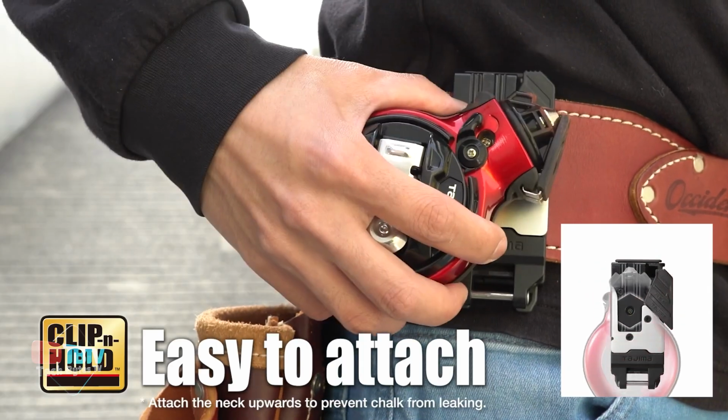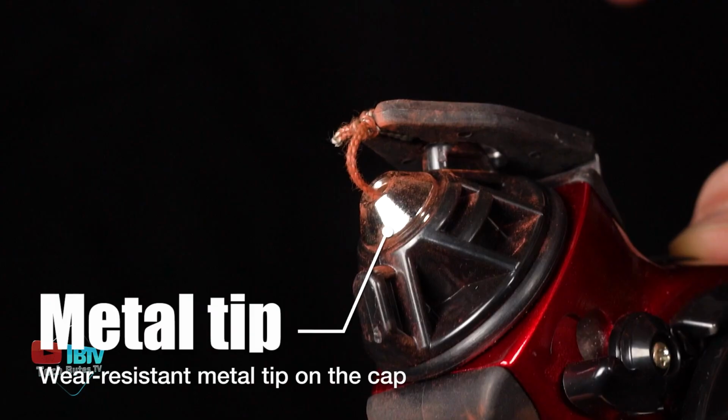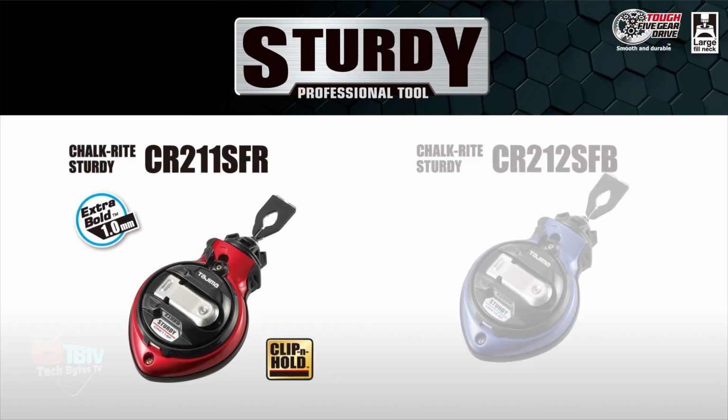An essential tool for professionals who demand precision and durability in their work, the Tajima Chalk-Rite Sturdy proves that some classics not only stand the test of time, but continue to set the standard in their field.